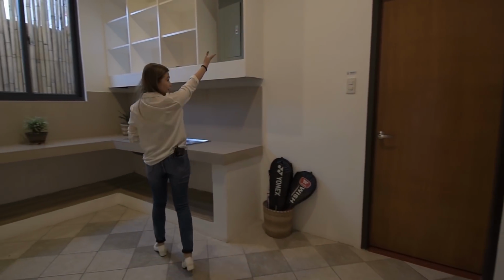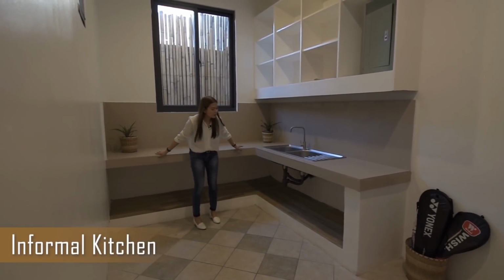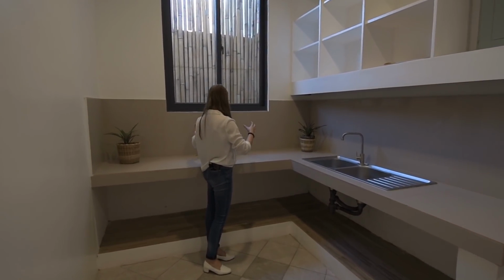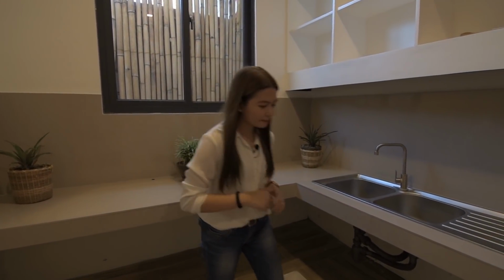You have these breakers for easy maintenance. You have this very spacious informal kitchen or your service area. You know, you have these big windows, di ba? Ang liwanag, actually you don't need the lights because of this big window, light coming in, right?